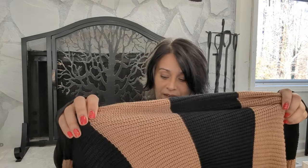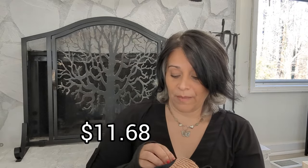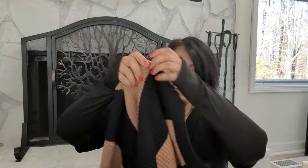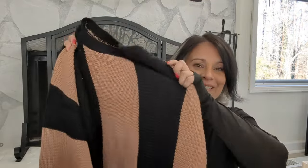I bet it was not expensive, because if I bought it, it was not expensive. And you know, the buttons, they're really nice. They look really cute. It's like a decor. They don't do anything there. Oh, this is beautiful. I'm gonna wear it. I'm gonna show you how it looks. Okay, so let's try this. Here it is. Look how gorgeous it is.